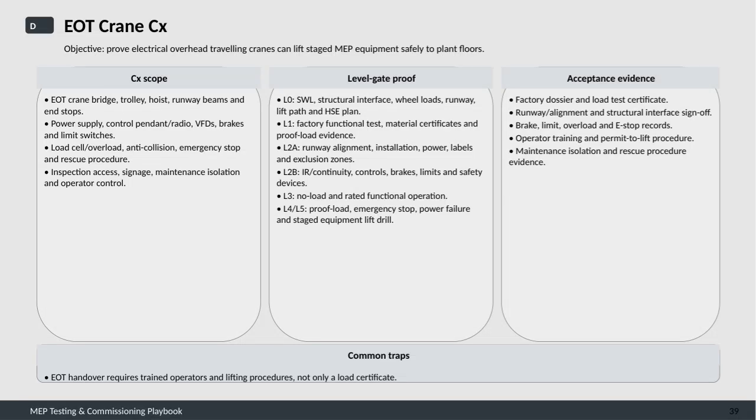Here, we're focusing on the commissioning process for the electrical overhead traveling crane, or EOT crane, which is essential for safely lifting MEP equipment to plant floors. The objective is clear: to prove that the crane can perform these lifts reliably and safely. The scope of the commissioning covers all critical components: the crane bridge, trolley, hoist, runway beams, and end stops.